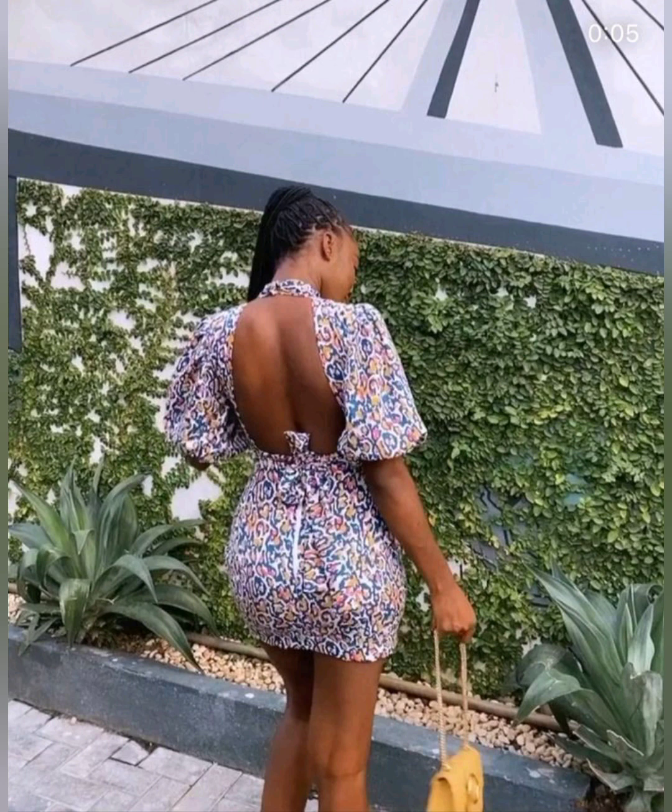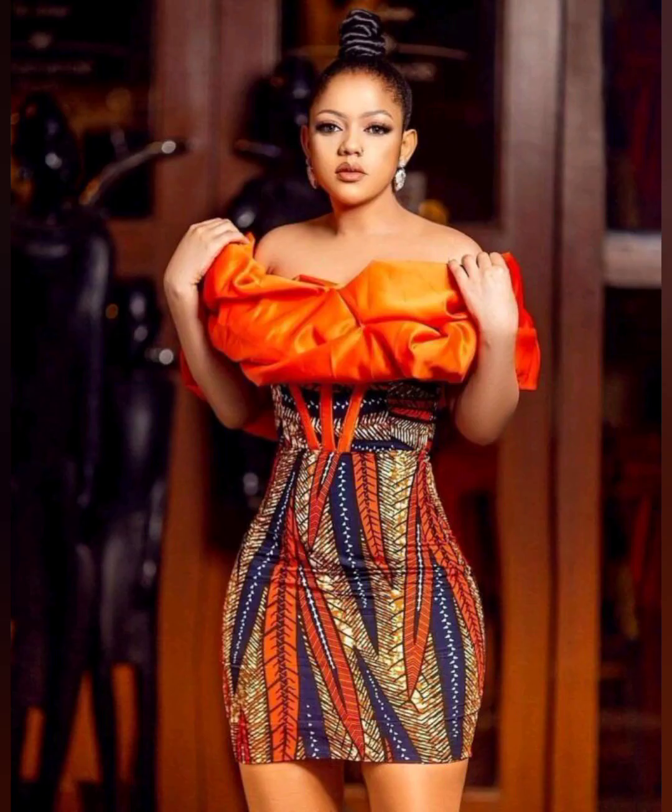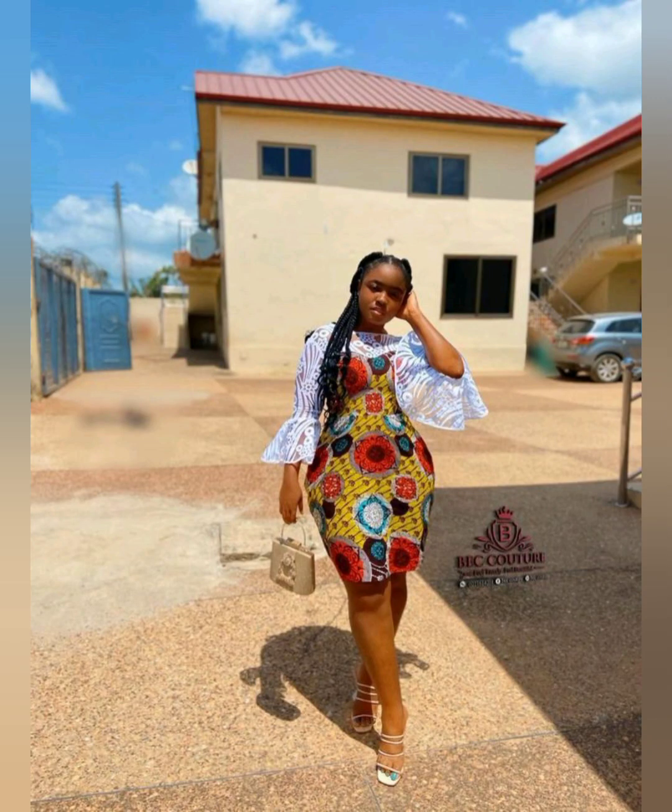They are very stylish. These are styles you can rock to the office, you can rock them to the shop, you can rock them for a party, you can rock them for a date. These styles are gorgeous, they are eye-catching and they are very attractive. You can see how attractive these styles are looking.